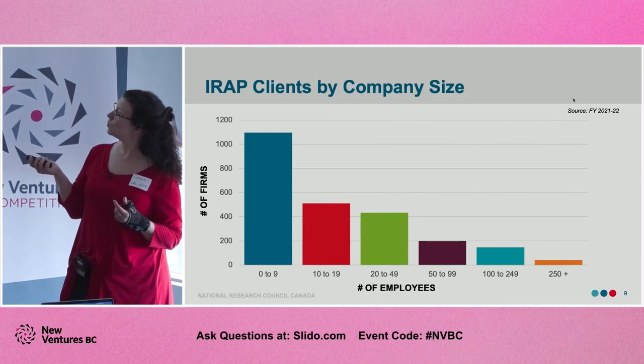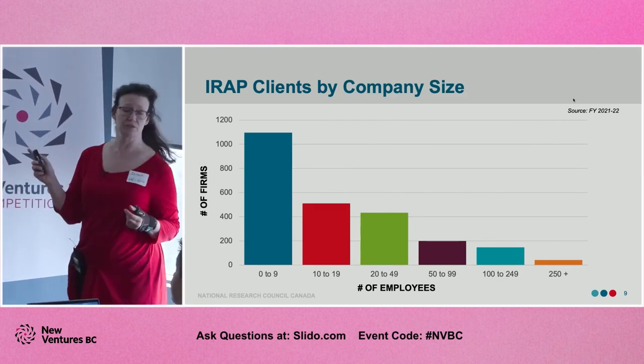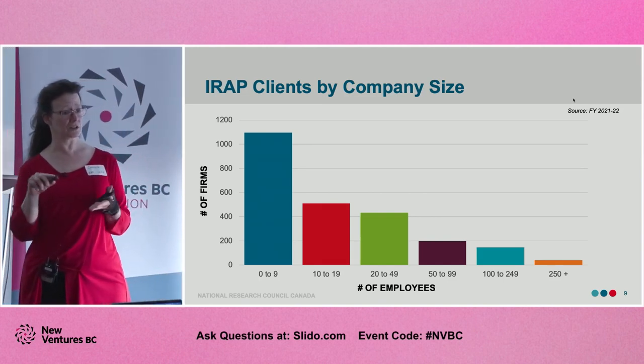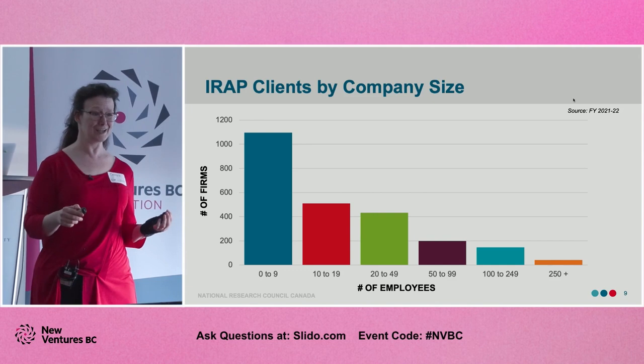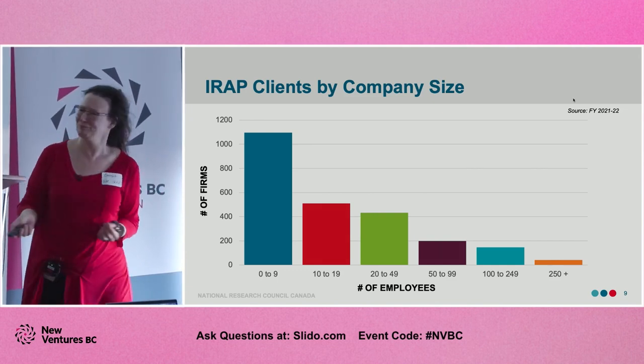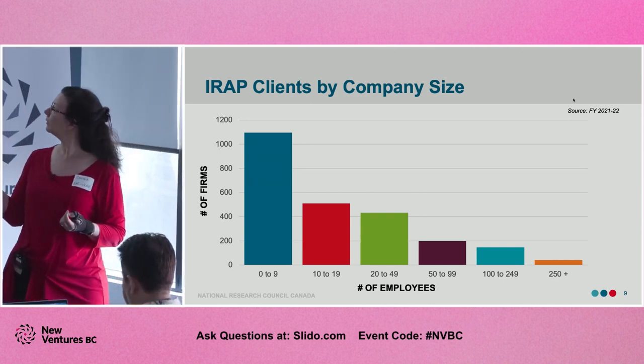And the vast majority of the companies we end up working with are less than 20 people. So we do service companies with up to 500 people in them. That's the definition of an SME. That is a Treasury Board mandate. So if you have 501 people in your company, sorry, I can't help you. But most of them are in that 1 to 20 category.